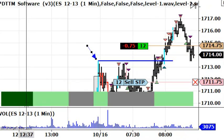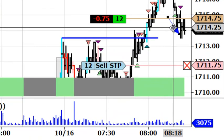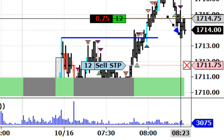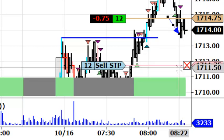Okay, just wanted to start the video back up. As you can see, we just got filled on that little dip right in here. We got filled right here on the other half of the order at 13.75, so average price 14.75. I do have a little bit larger than average stop. Stop down here is at 11.75, which is 3 points.